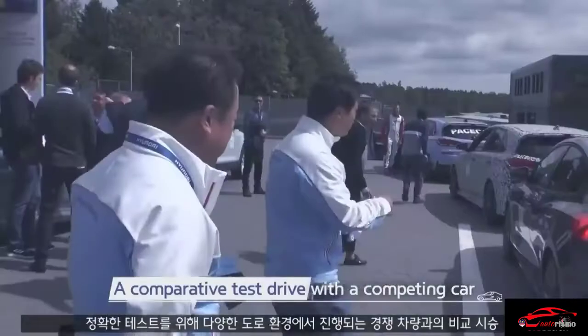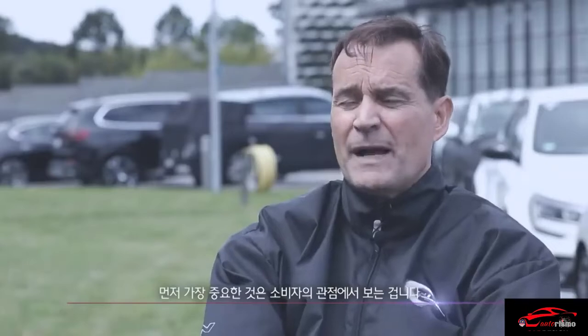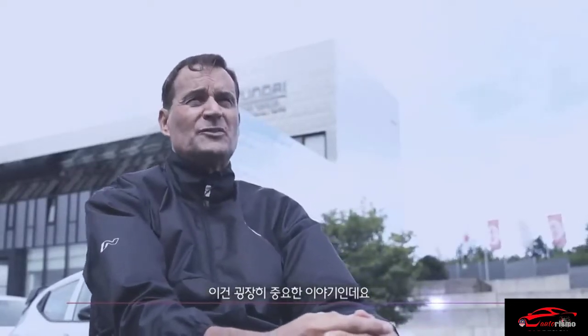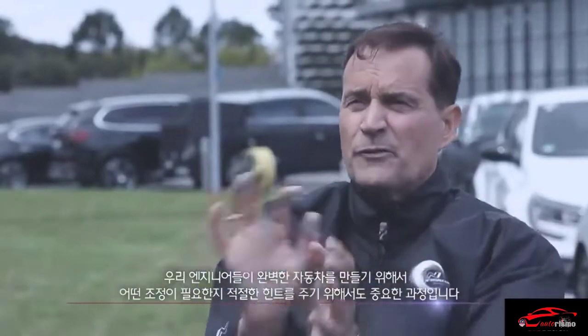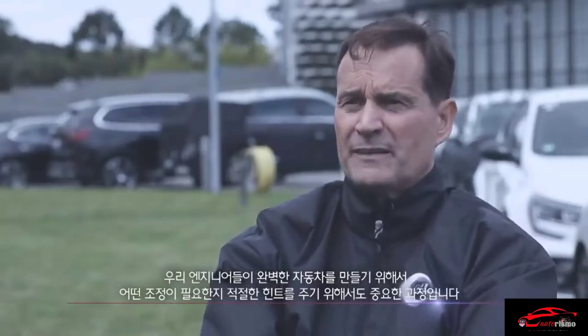Comparative test drive in various road environments for accurate testing with competing cars. First and foremost, I'm going to look at things through the eyes of a customer. This is very important, and the result overall is also very important to give our engineers the right hints on what kind of adjustments need to be made to make the car really perfect. So this feedback is definitely very, very important for our engineers.